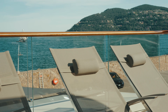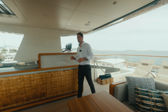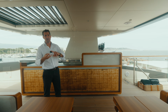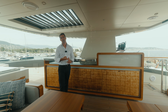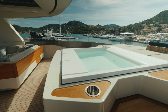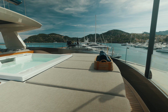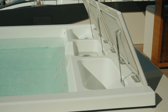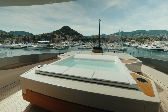So here we are on the sun deck, the highest point of the yacht. This is the spot with the best views, the most privacy, and this is normally where the party ends up at the end of the night. And it's quite the space to do it in. You've got a jacuzzi up front, surrounded by big, cushy sun pads, ideal for soaking in the view with a cocktail or 2. And I also like how you've got the storage and ice buckets built in around the hot tub, so you're never more than arm's reach from a top up.